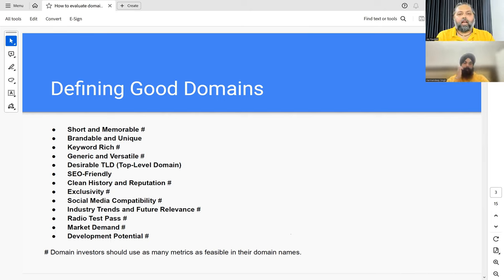So today we will be speaking about expired domain names, or the domain names which are in expiring auction. Why does a domain expire? Because people don't renew the domain name. That's why a domain expires. Okay.